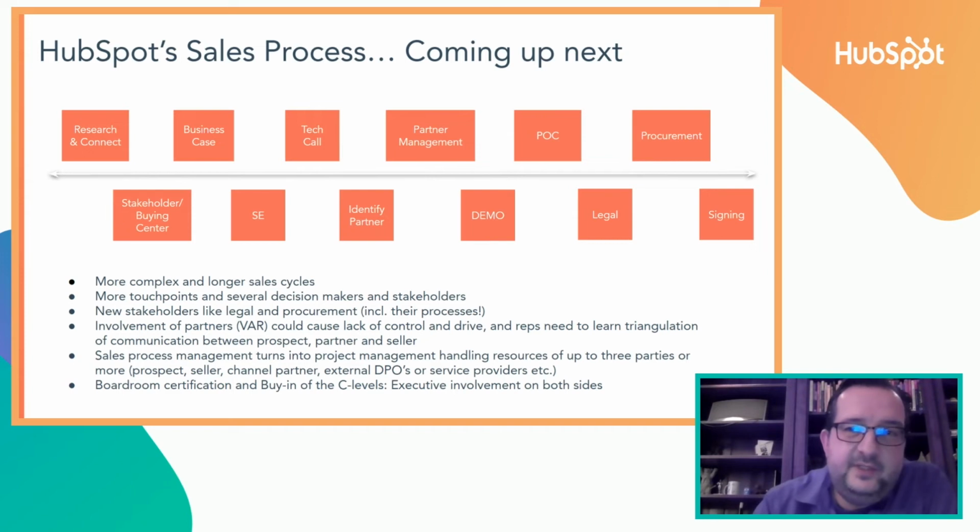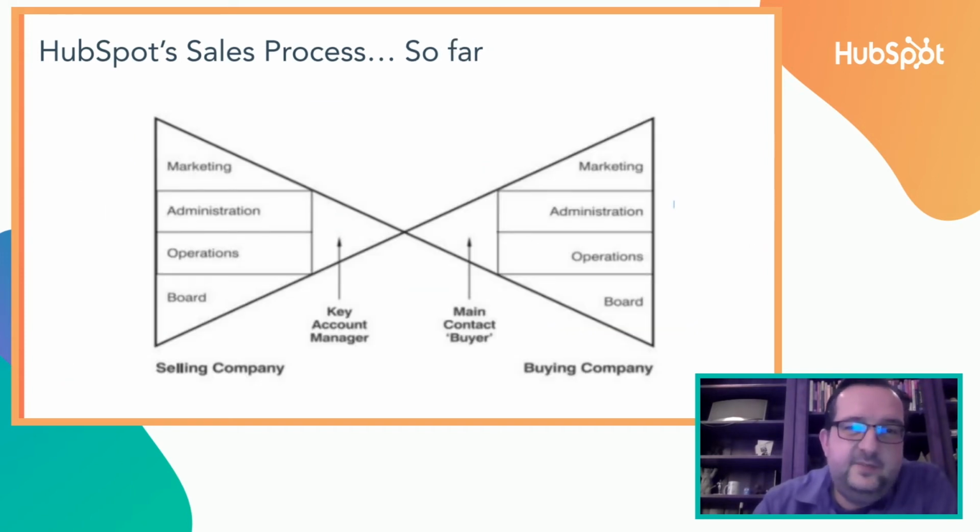So when you make it very simple, it looked in the past like this. Two people talking to each other. A key account manager on the HubSpot side talks to a main contact buyer, some champions, and they just deal with their people in the back to sell something. Now it's a little bit more complicated.